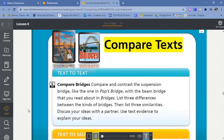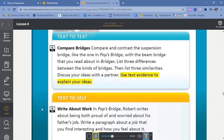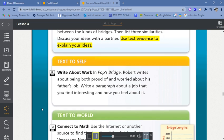Compare texts. Text to text. Compare bridges. Compare and contrast the suspension bridge, like the one in Pop's Bridge, with the beam bridge that you read about in Bridges. List 3 differences between the kinds of bridges. Then list 3 similarities. Discuss your ideas with a partner. Use text evidence to explain your ideas.